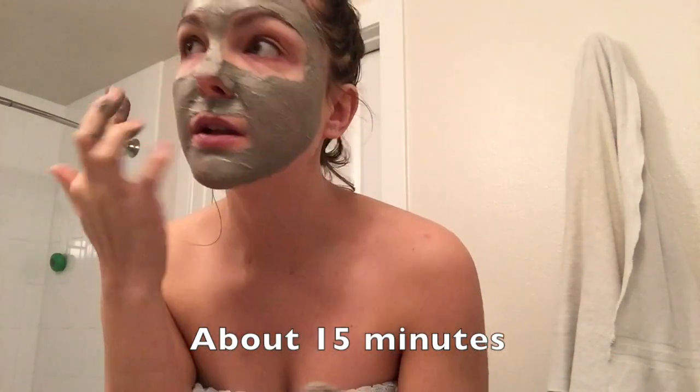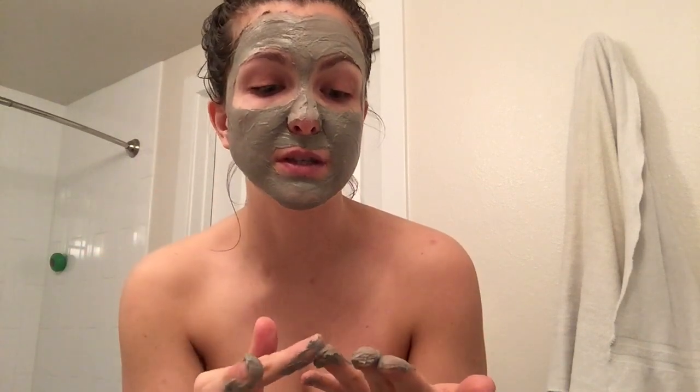I usually multitask, so I go do other things while this is happening. And then I just wash it off, wash my face really well with the routine that I showed you, and moisturize, and then I'm good to go. This helps with breakouts so much. So you can also spot treatment with it. Like if you're having a breakout in one area, you could definitely spot treatment with this during the week.